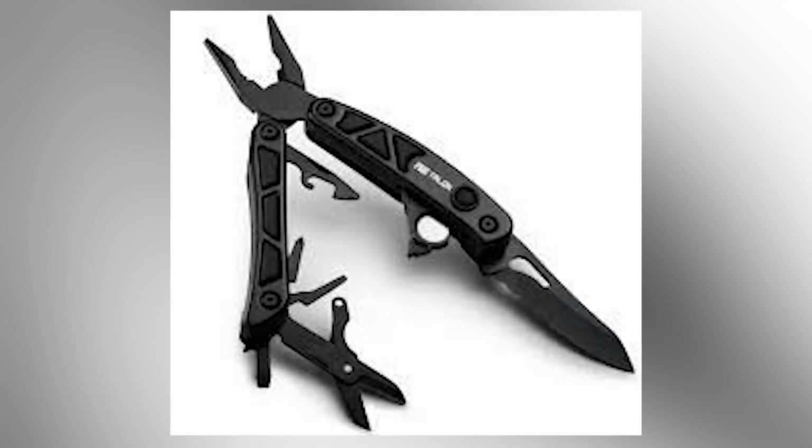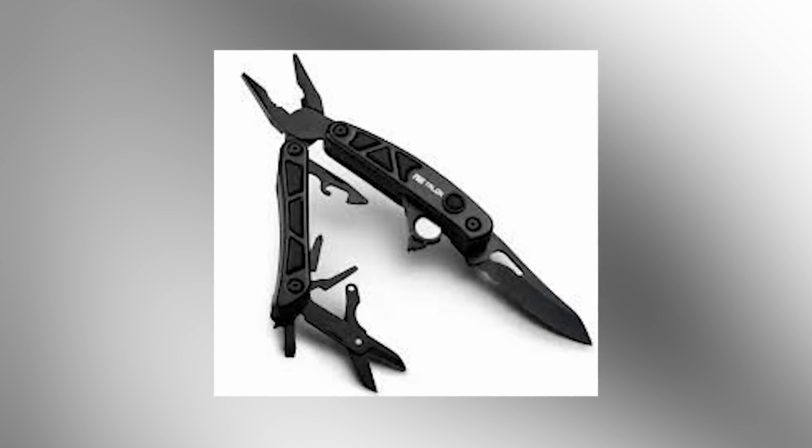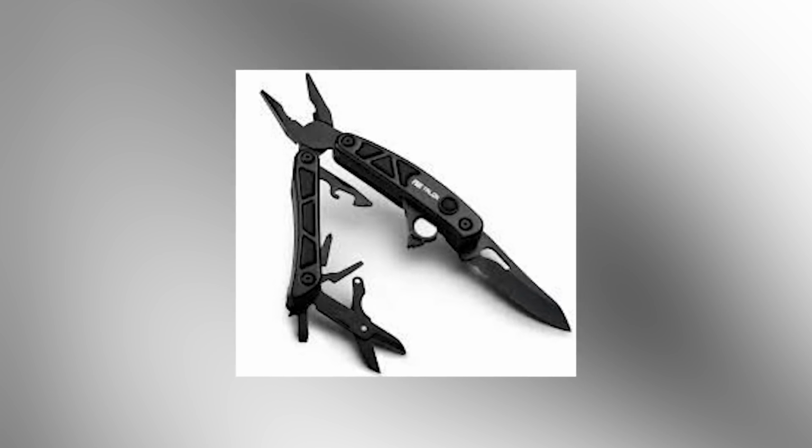Coming in next at number 4, SCP-117, which actually is incredibly similar to SCP-914, although this one is a little bit more intuitive, shall we say. The item in question appears to be a regular multi-tool of unknown make and brand, found in an unknown location at an unspecified time in Florida, of all places. All the weird stuff seems to happen there.